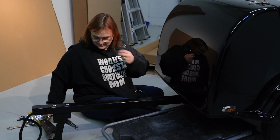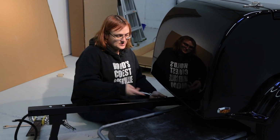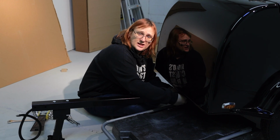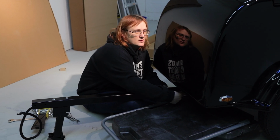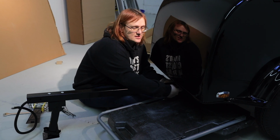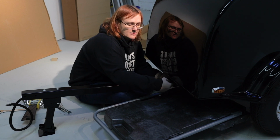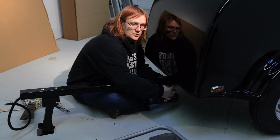Interestingly, I think this is a metric trailer, which is interesting. I think this might be a 14. It is a 14. That's weird. How about that? Well, that's interesting. So it's a 14. Oh, it's a 14 millimeter nut. Let's put that out of the way. We'll just tighten this up.